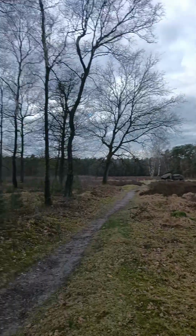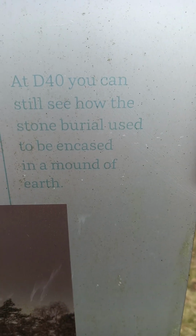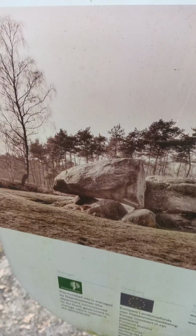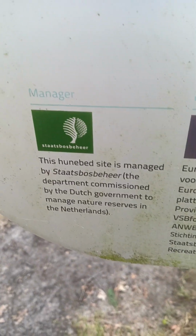If you look at the previous video, you see how we walked around that. At D40, you can still see how the stone burial used to be encased in a mound of earth. See? That's what I also showed you in the video, to try to show you the ring wall. Here you have some more information.